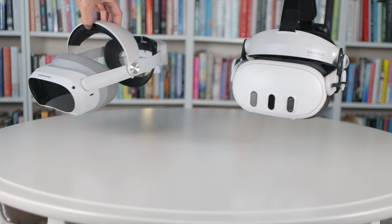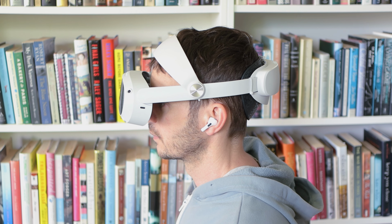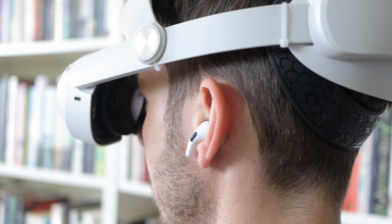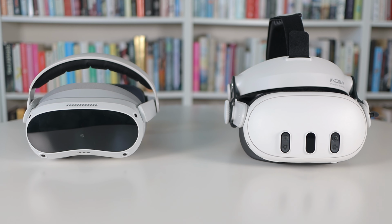My favourite way to use the Pico is without the facial interface. This gives the widest field of view and the most comfort for me. It just floats in front of my eyes like a Quest Pro, but a lot more comfortable. When it comes to reliability, in my experience, the Quest 3 has a lot more bugs than the Pico 4.